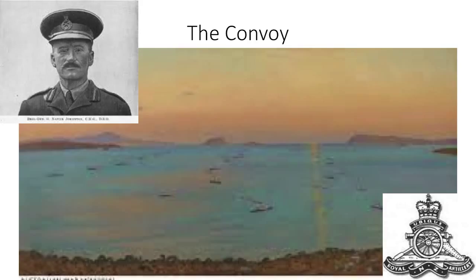Meanwhile, in New Zealand, Lieutenant Colonel Napier Johnson was placed in command of a field artillery brigade of 3 18-pounder batteries and later a 4.5-inch howitzer battery. And this was to constitute the artillery element of the New Zealand Expeditionary Force for Gallipoli.